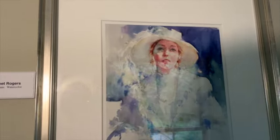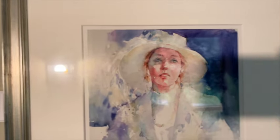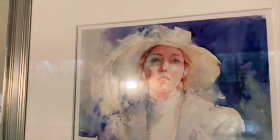I don't know who did that. It's Janet Rogers. It's hard to see because of the glass and the lights.